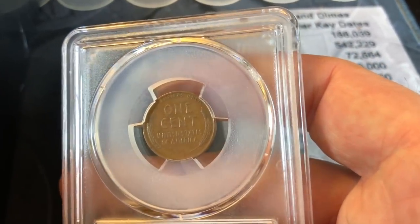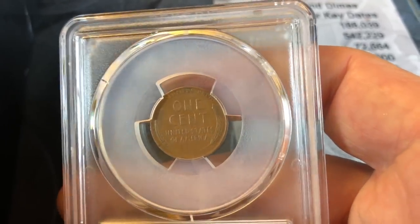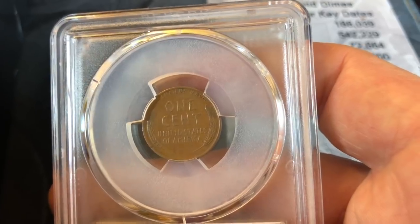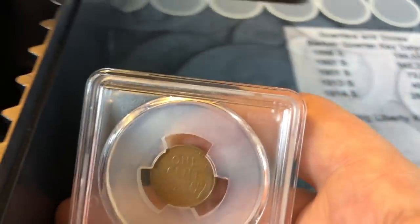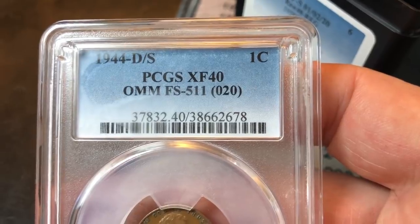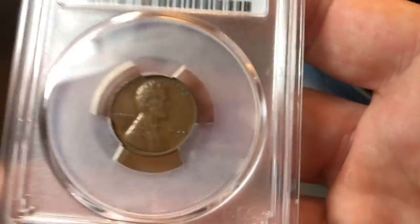Now, this is a pretty valuable error if you can find a 1944 D over S. And I did end up finding one in there. We had guessed the condition to be very fine 20 to extremely fine 40. Somewhere in that range. And I was pleased to get it back as a confirmed PCGS XF40 over mint mark FS 511.